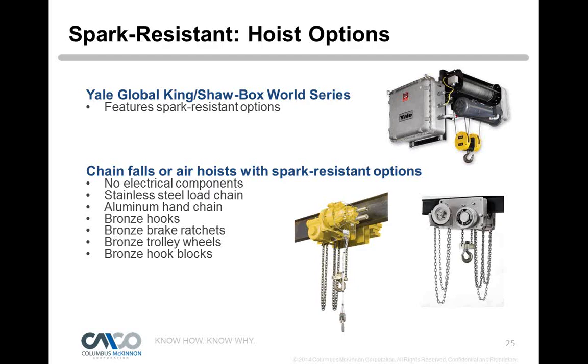Up to this point we talked about hoists and electrical components being explosion proof, but don't discount some other options. Can we get away with a chain fall or an air hoist? An air hoist has no electrical components, so we eliminate the need for explosion proof, and we can just put the spark resistant features on there if required. In our Zephyr hoist we offer stainless steel load chain, aluminum or stainless steel hand chain, bronze hooks, bronze brake ratchets, bronze trowel wheels, and bronze hook blocks.